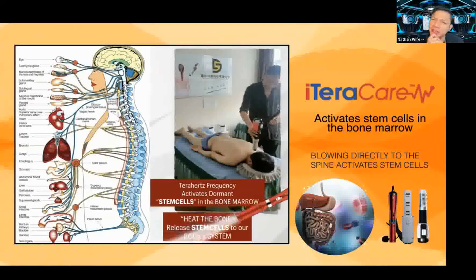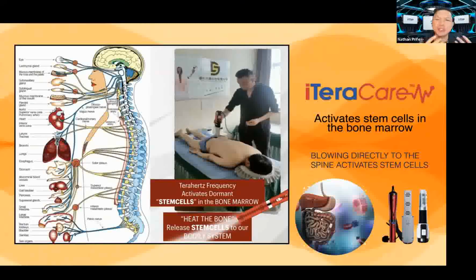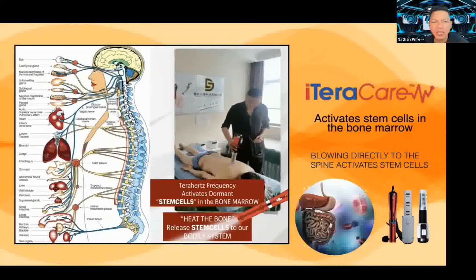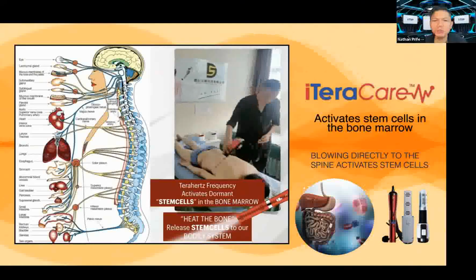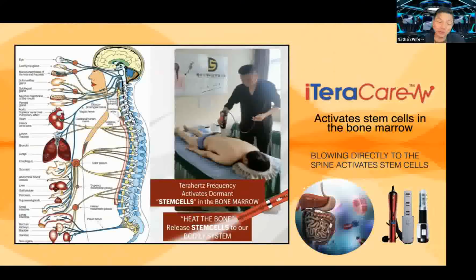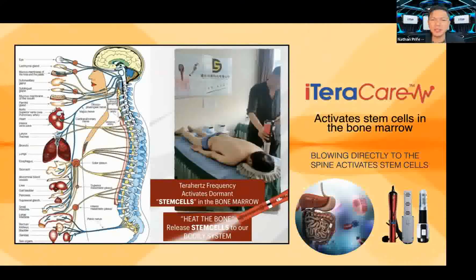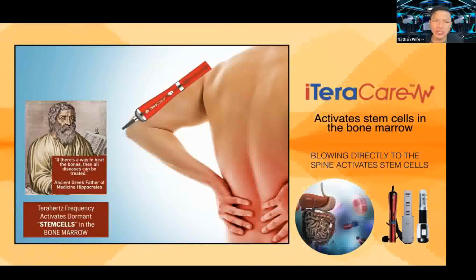You want to be younger, right? I mean, who doesn't want to be younger? Who doesn't want to stay young forever, right? And the stem cell is the key to stay young. Have a younger skin. So you blow this on your spine 15 to 20 minutes. Now, by the way, I don't do this because, not that I don't have time, all right, but I don't have the way to do it all the time, all right?